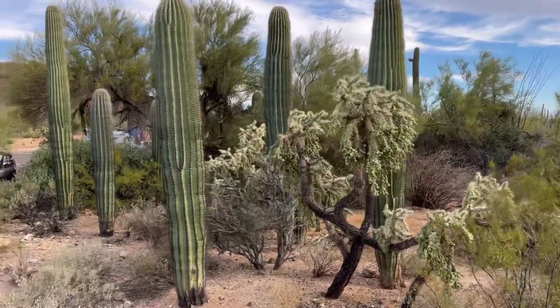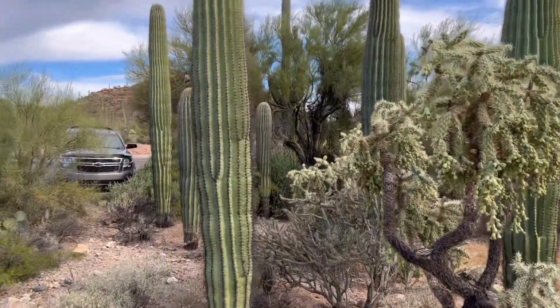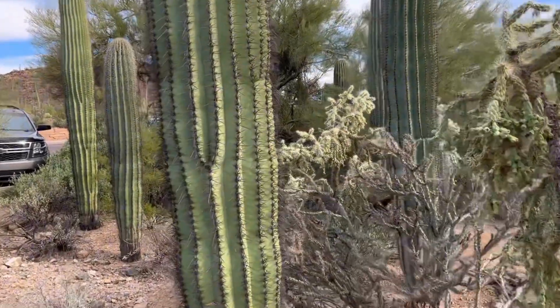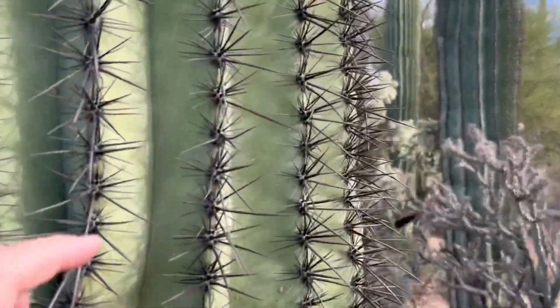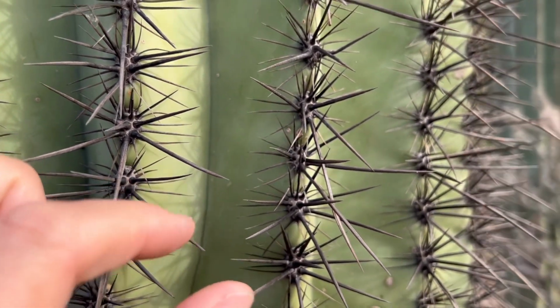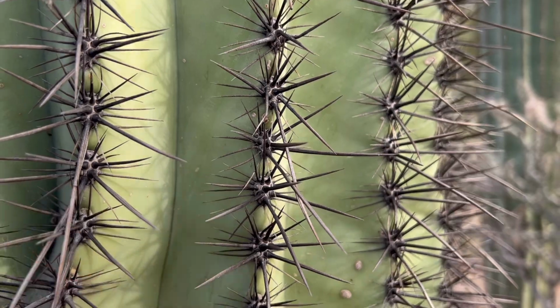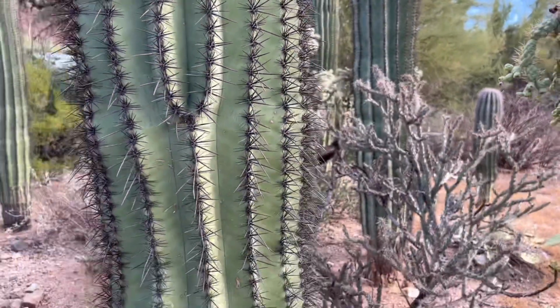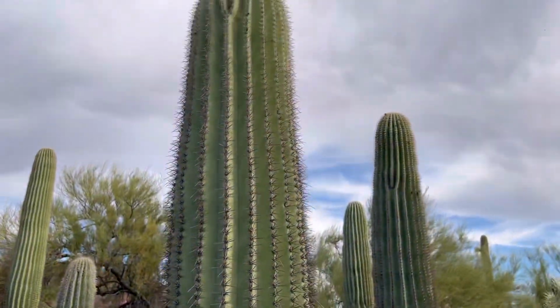These cactus are pretty cool. The average is about 20 feet, but they can get up to 80 feet tall. And check this out. These spines are probably about 2.5 inches long. It's insane. But I bet they hold a ton of water.